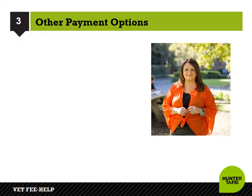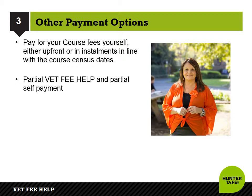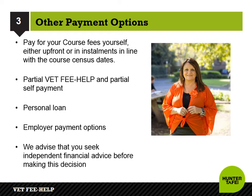Other payment options. You can pay for your course fees yourself, either upfront or in instalments in line with the course census dates. Partial Vet Fee Help and partial self-payment, personal loan, employer payment options. We advise that you seek independent financial advice before making this decision. Instalments are to be paid by the census dates.